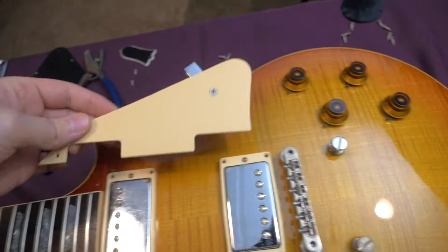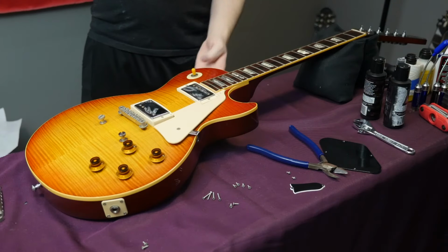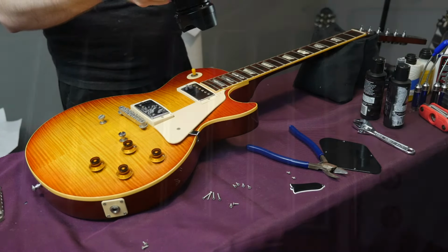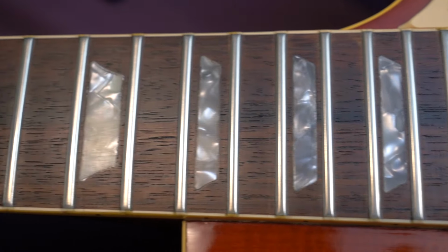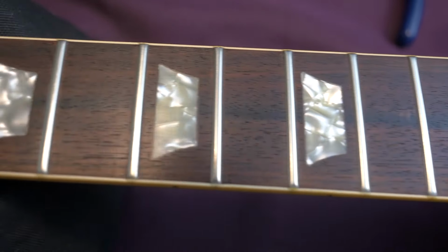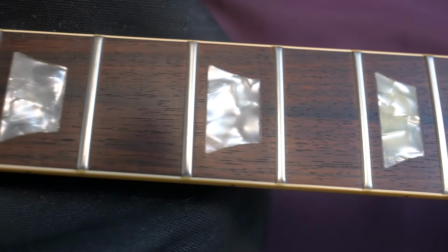Not too much to talk about. Two-piece flame maple top on top of a mahogany body. You get the mahogany neck and the rosewood fretboard. The frets polished up very nicely, and the inlays are looking nice on this. I don't really see any significant fret wear or anything to really talk about now that it's all clean.